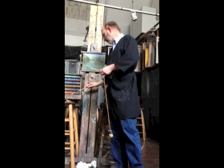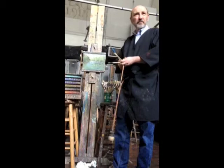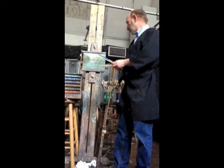Anyway, I think that's coming along. It's starting to look a little sunnier, cheerier. Does that help a little bit? Does it make any sense at all? It's very tricky.